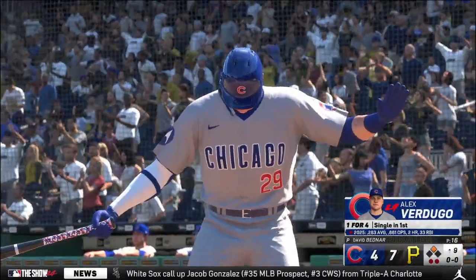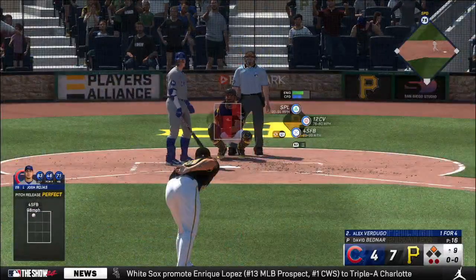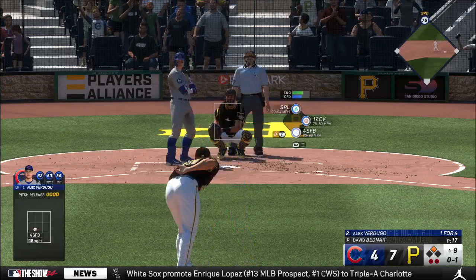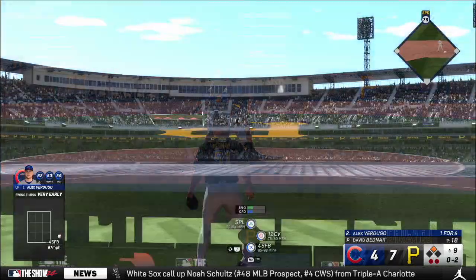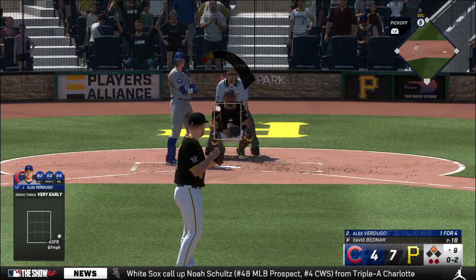Now a chance for Alex Verdugo. Splits the plate, and it's 0-1. Well, so many hard-throwing relievers in the game these days, you would think that hitters have made the adjustment, but I don't know if you ever get used to it. Just pumping gas out of the bullpen. So hard to play catch-up.